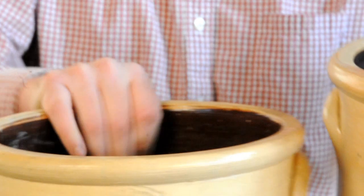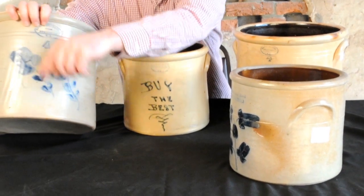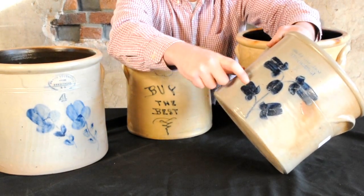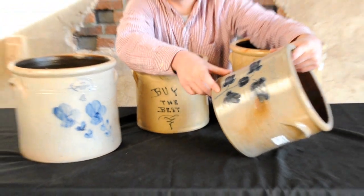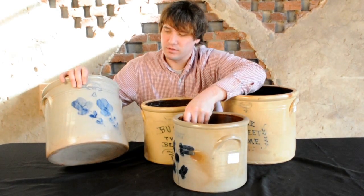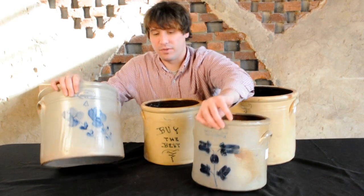Now, these pieces on the ends are fairly typical Brown Brothers designs. This is a little unusual in that the flowers run diagonally, but their typical tulip motif, which includes two central petals, almost like a deer hoof, with extra smaller petals on the sides, is a typical design that they used for almost 50 years. And the vast majority of Brown Brothers pieces you'll see will have variants of this motif.